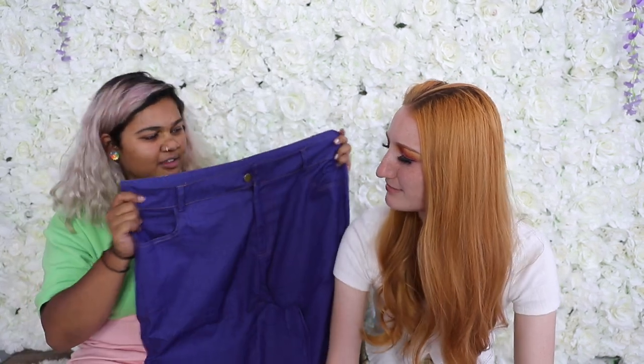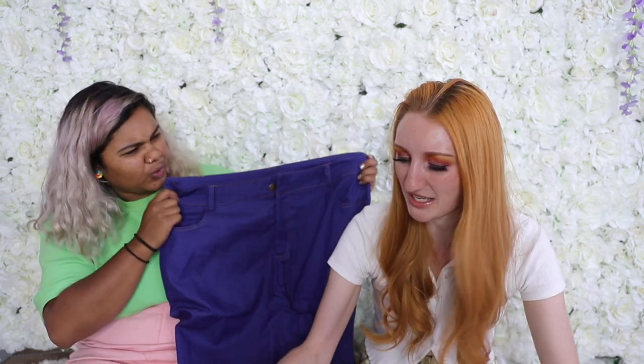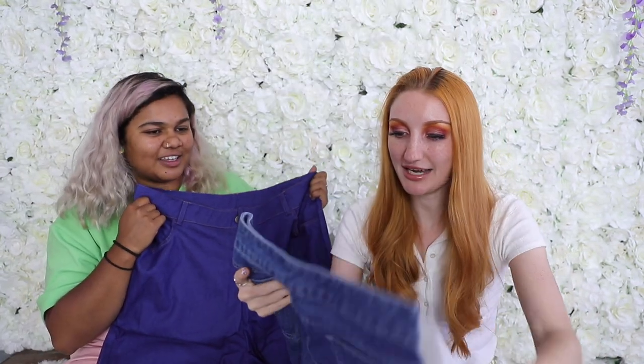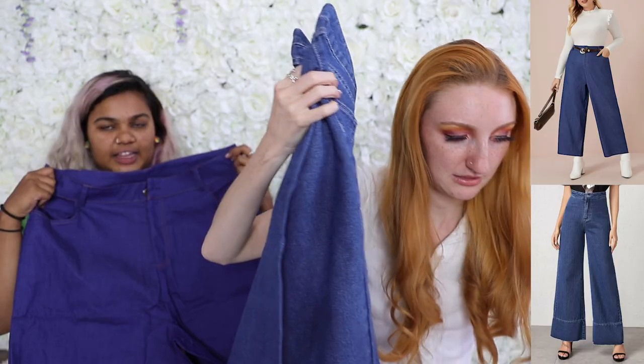Immediately, the color is a lot for me. I didn't think it was that blue. I thought it would be more like these. That is a denim color. So these are mine. Now, they're both high-waisted jeans. I like the cut a lot.